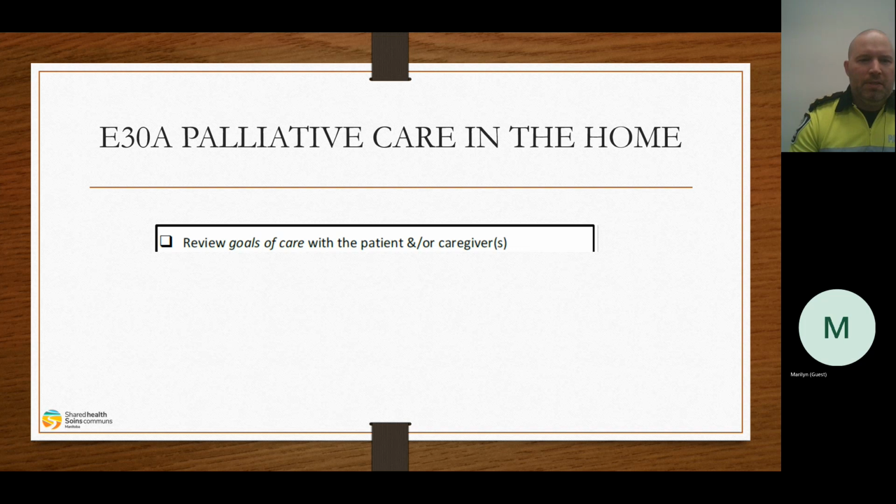So the actual care map itself, we're going to approach these calls a little differently. We're not going to go in doing LOC, ABCs, vital signs. Sometimes we're going to start these calls with, what's your care plan? What did you call us for? What are you looking for with assistance? Because sometimes it's not necessarily they need us to deal with an emergency.